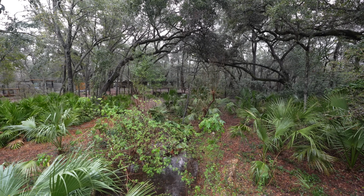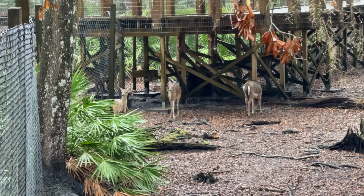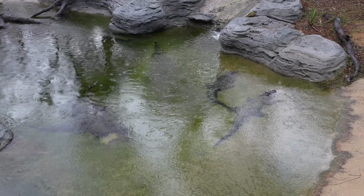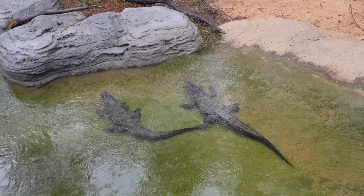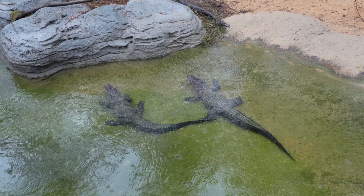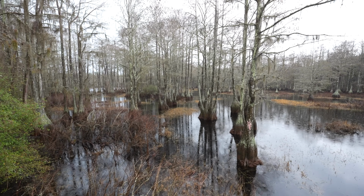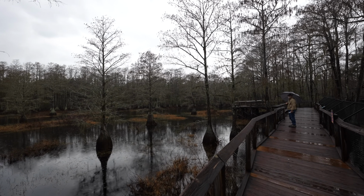One of the main highlights of the museum is the small zoo that they have in the back with lots of different Florida animals. Here they have everything from Florida panthers, black bears, wolves, otters, deer, and turkey. And of course they have alligators as well, who are just hiding out in the water. This is obviously not a great day to see animals in the wild like this, but we made the most of it and we actually saw a decent amount of animals.